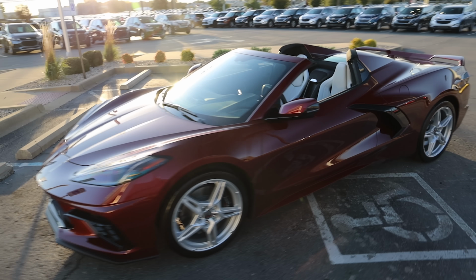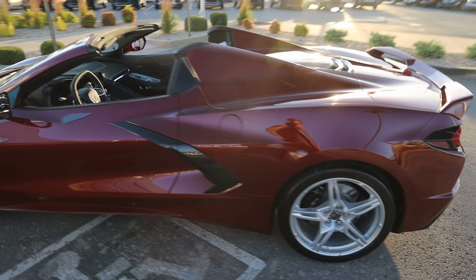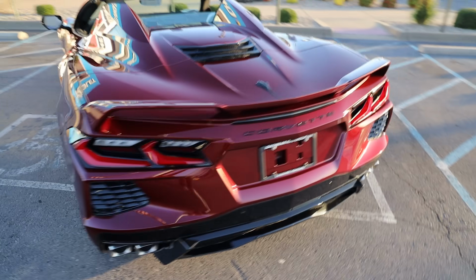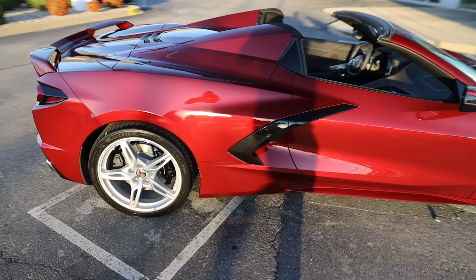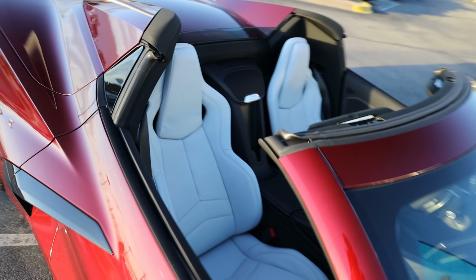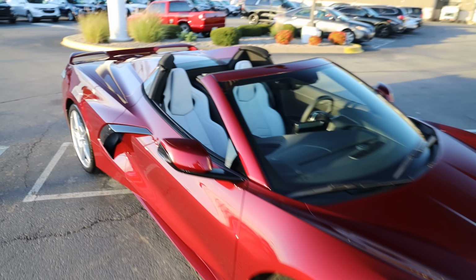This is a 1LT convertible with Long Beach red metallic as the color. So they did the silver wheels as you see, and they also did the cool gray interior seats.